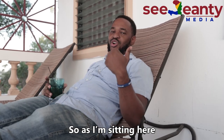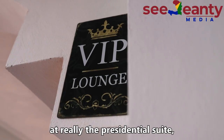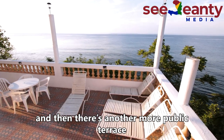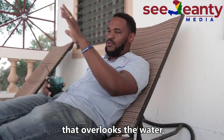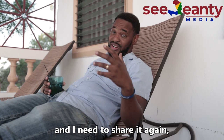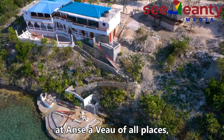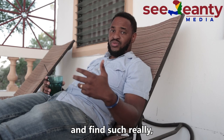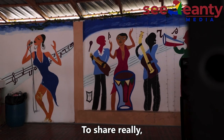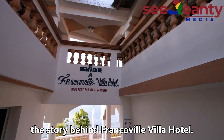So as I'm sitting here on the very edge of the property, at the presidential suite, you're looking at a mini private terrace, and then there's another more public terrace that overlooks the water. I think this is the most opportune time to share the story behind Francoville Villa Hotel, especially since it's so unexpected to find such top tier accommodations so far out in Ansavo of all places.